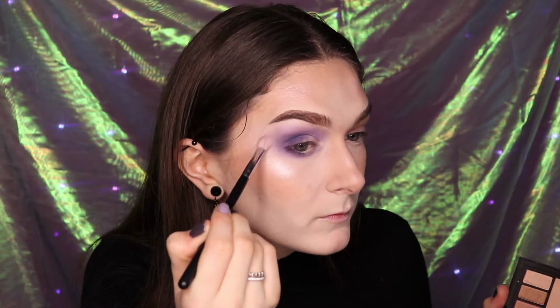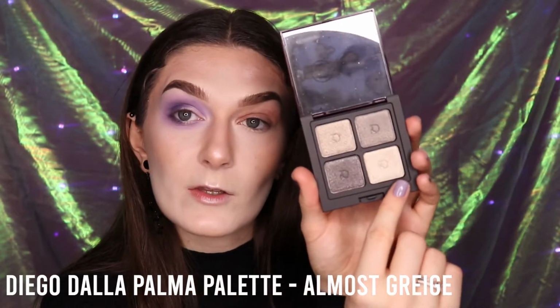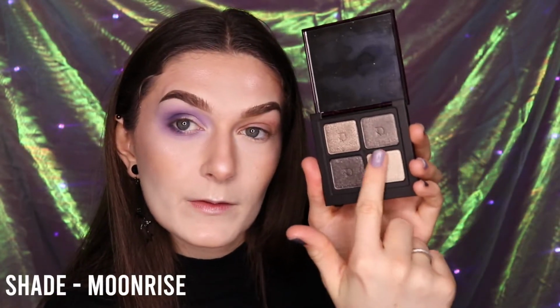Now once again, I'm just going to go back into that Smashbox palette and take that skin tone shade there and use that to blend that amethyst shade into your skin. Like so. Now I've done that, I'm going to go into the Diego Della Palma quad in Almost Greige and pick up this shade down in the corner, which is called Moonrise. I'm going to use a clean finger and pick that up.